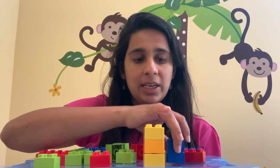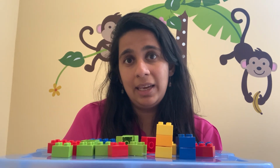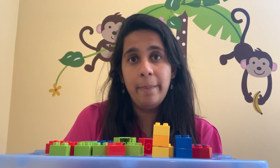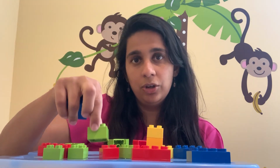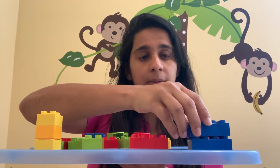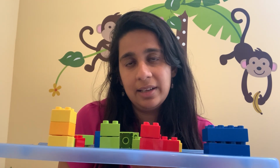So a good activity to teach kiddos primary colors, and to identify and label colors, would be to get on the floor with them and play with blocks. And as you are putting blocks and sorting them into piles, I would encourage you to label the color. So for example, I'm gonna have my blue block. So blue, red, green, yellow. And moving on, I would keep doing the same. Blue, red, green.